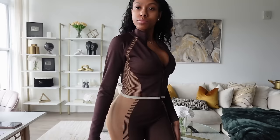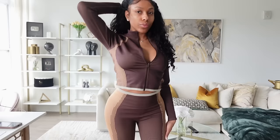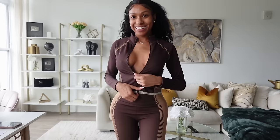And this was the second one I got. It was in a different material, but kind of the same style. I decided to go with a long sleeve jacket top. And I will wear the sports bra underneath when I go work out, but you don't have to. Look at me. I'm like, child, do I got a little cleavage area?